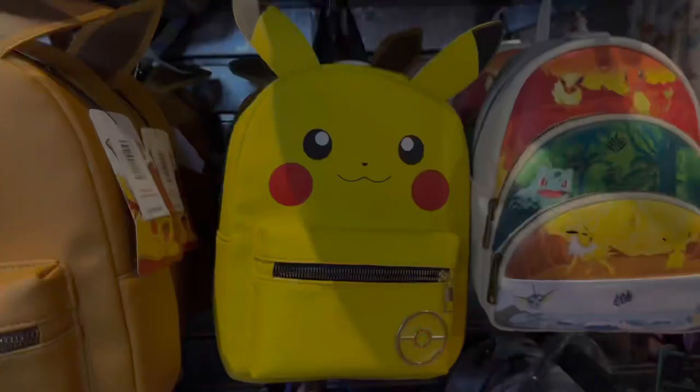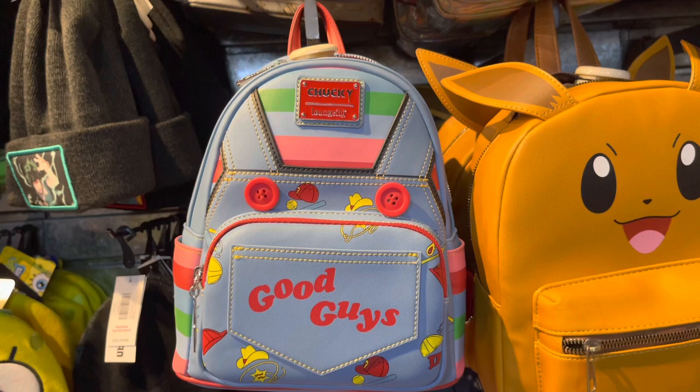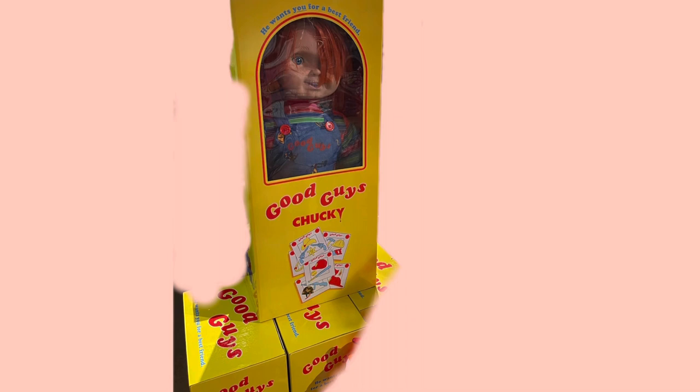We have Pikachu along with Eevee and this Chucky bag. First time seeing this bag in the store. And why did they have the Chucky doll in there too? I know my editing sucks, but y'all, this is the actual doll that was in the store. I just had to clear everything else out that was in the background.